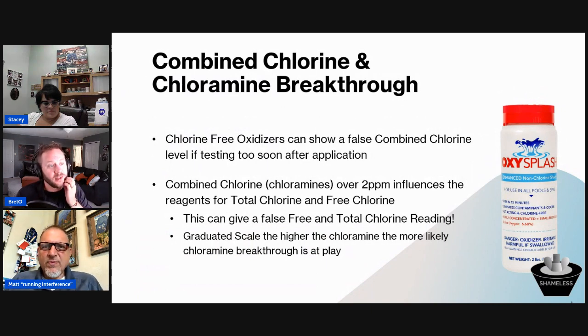So the best part about non-chlorine or chlorine-free shocks is there's no downside. You add them and they break down combined chlorine. You add them and they prevent the formation of combined chlorine.